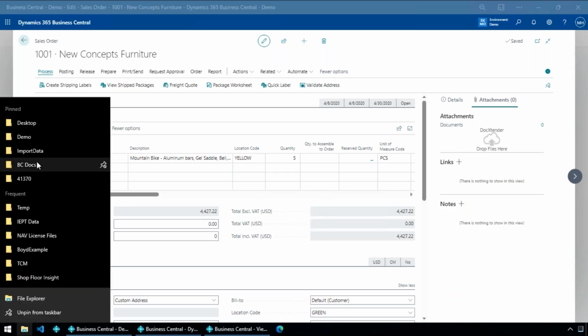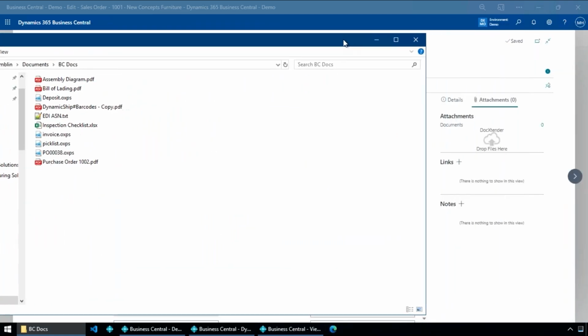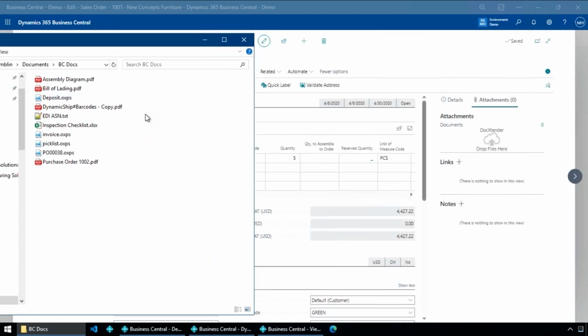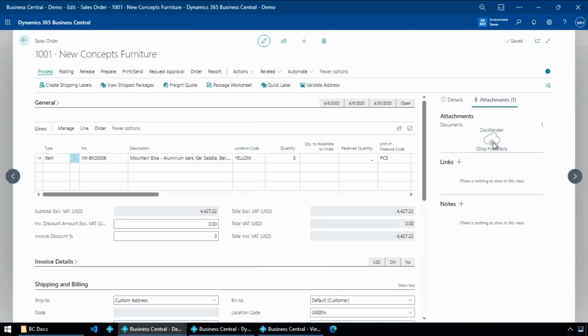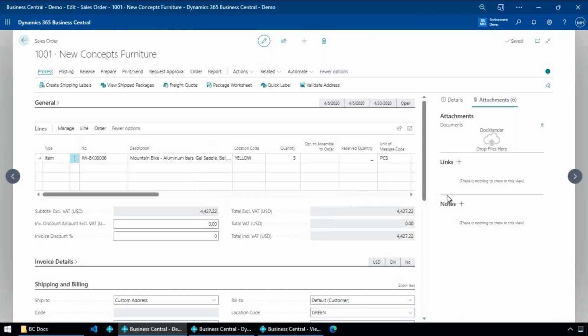And maybe I've got an email that I just drag and drop the email in, or I drag and drop one of the attachments from the emails, or maybe it's on my file system. And I'm just going to grab a bunch of these things, drag and drop those 6 items on there, and it's going to go in. And one of the setup options that you have is whether it prompts you to open the attachments page or not, or just silently attach all of those documents. But that's what it's done.